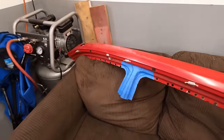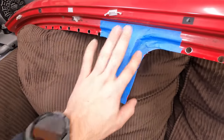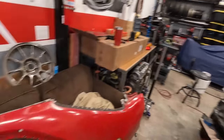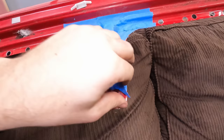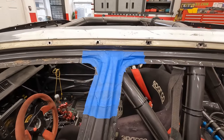So to get my cut, I lay down this masking tape and I cut it to the shape of the pillar and exactly where the cut is. And my plan is to just take all this masking tape off, stick it on that, and then I have my cut line. You get the idea. This is hard to do with one hand. And there you go. And then I can make a nice precise line where to cut.